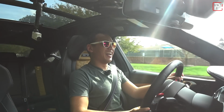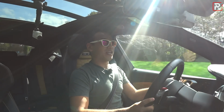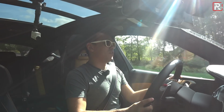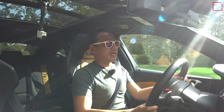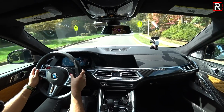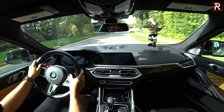Oh my goodness. It definitely feels like it gets to 60 in the mid 3-second range. This is unbelievably fast. For something that weighs like 5,300 pounds, it is very, very impressive. So this feels more fun to drive for me than the last E63 or GLE 63. So this is very, very good. The handling of this car is amazing, yet the ride is good.